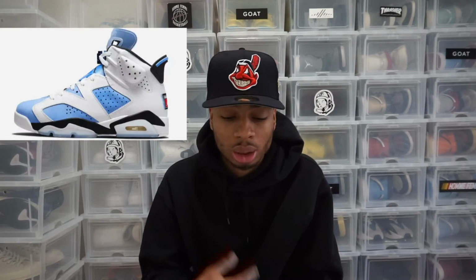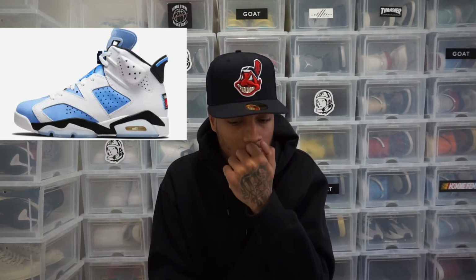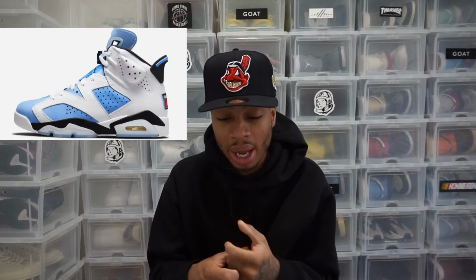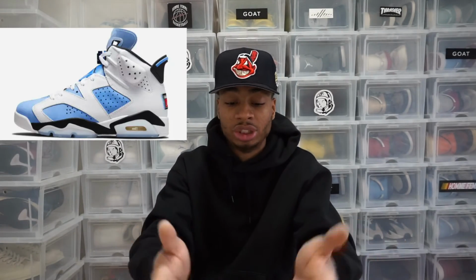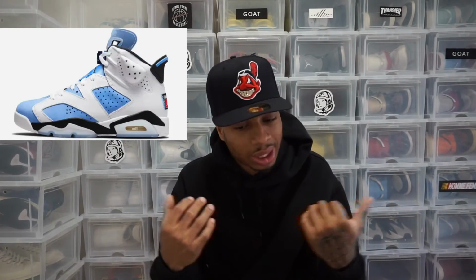Let's go into our next sneaker, and I would call this the number one sneaker that I want for the month, and that is going to be the Air Jordan 6 UNC. Another shoe going for $200 retail. Honestly, guys, another reason why I want this shoe, other than the fact that just look at this shoe, it's beautiful, is that we have a little bit of a UNC collection thing going on.